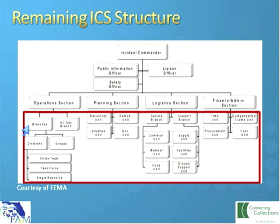So if all of a sudden the planning chief, let's say, would run over to you and try to give you a command, you could justifiably say, sorry, I belong to the operations section, the operations chief, go talk to them and make sure that they are okay with these plans and they want me to carry out these duties. That's that whole idea of chain of command and unity of command. You don't have to answer to two separate people.